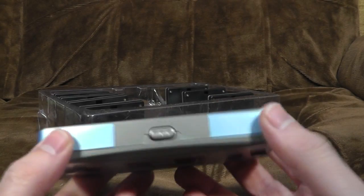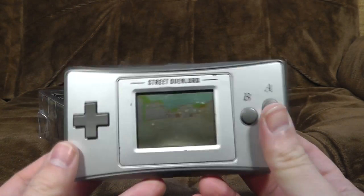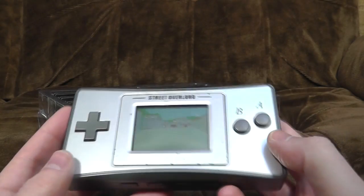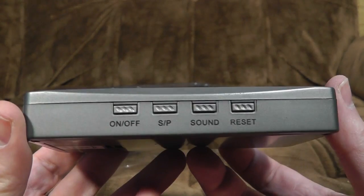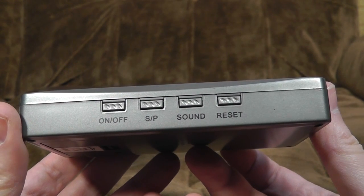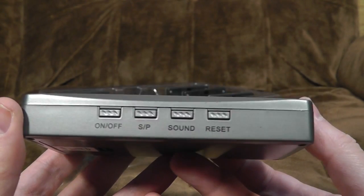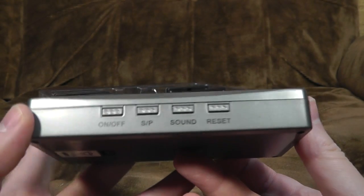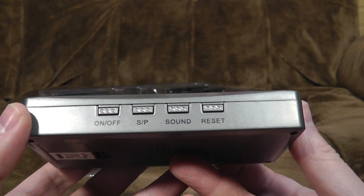You have fake buttons on top, of course, because shoulder buttons have no place in the world of the pop station. In fact, if I remember, really, the B button doesn't do much either. You've got an on-off button, an SP button for salt and pepper, the favourite beat combo of the people who make pop stations. Now, do you know, I can't remember what that does now. I think you press it and eventually you can play. A sound button and a reset button.